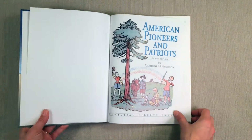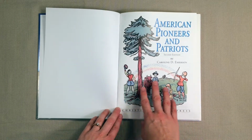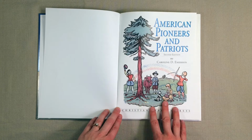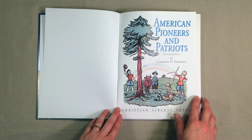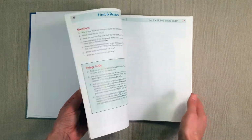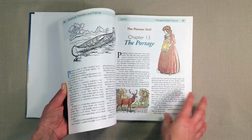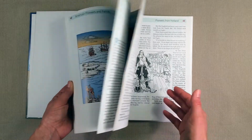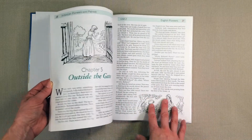Now this book is actually historical fiction, so your children are going to be learning about the pioneers and the patriots through historical fiction. And so that's why it really does make a great read aloud for the whole family, because it's just some really fun, sweet stories. Really quickly, I just want to show you the pictures in here are either black and white or kind of a muted color. They're not real bright, but I really like that because it actually sets the tone or the scene for the time period that it is in. I think it just makes it look a little bit older, like my kids are going back in history as they look at these pictures and hear the stories.